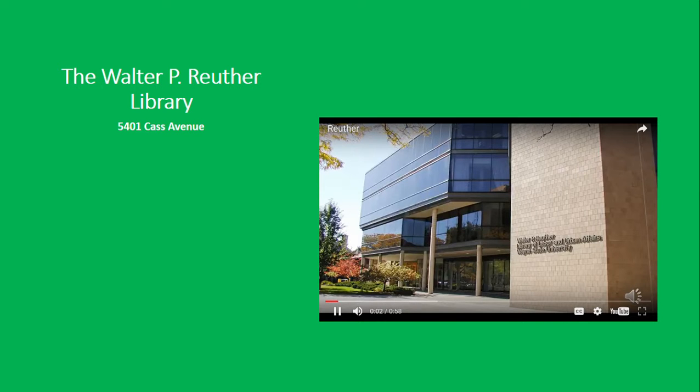Our tour will begin and end at the Walter P. Reuther Library of Labor and Urban Affairs at 5401 Cass Avenue. The Reuther was founded in 1960 to collect and preserve source materials relating to the development of the American labor movement. Today, the Reuther is the largest labor archive in North America. Many collections are available to view online, including the University Buildings collection, which was used heavily for this project.